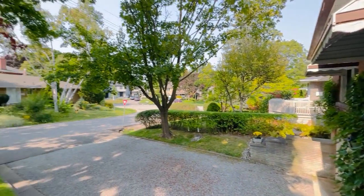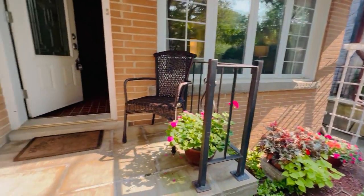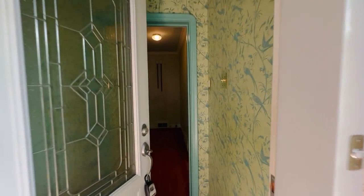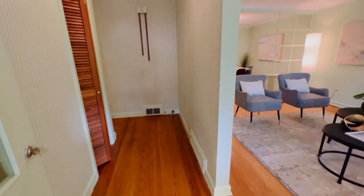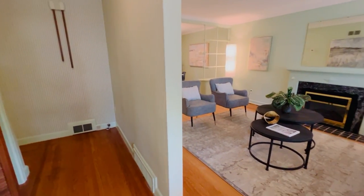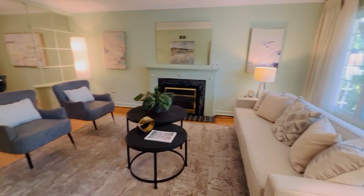Just a quick reminder about how pretty it is when you're standing on the front porch or having a little chat with your neighbors. As you walk in, the first thing you notice is the nice newer front door, and I love the hardwood floors throughout. This house has been so beautifully, immaculately taken care of, well loved, and it's in pristine condition. I even like that engraved glass door.